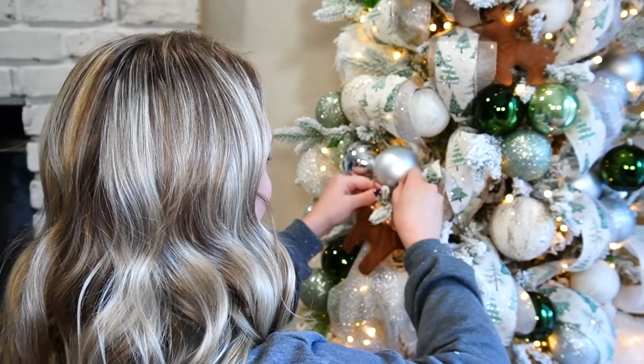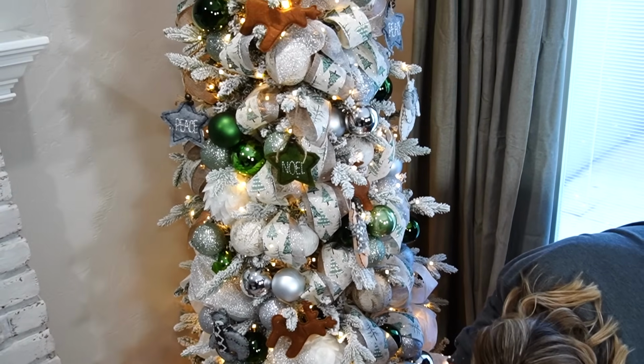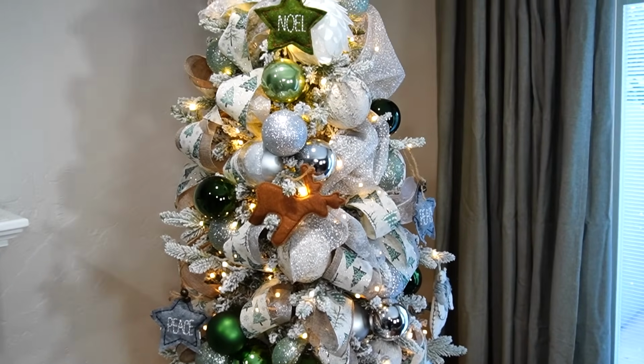Who remembers one of my favorite trees from last year? It was the little boys' room, which had Braxton and Trey and Kaysen. We had the little bears and moose and green. It was gorgeous, and it was these. Look at these. They're very cute. The big balls. You always need big balls. We're going to get some big balls. I need the big balls.